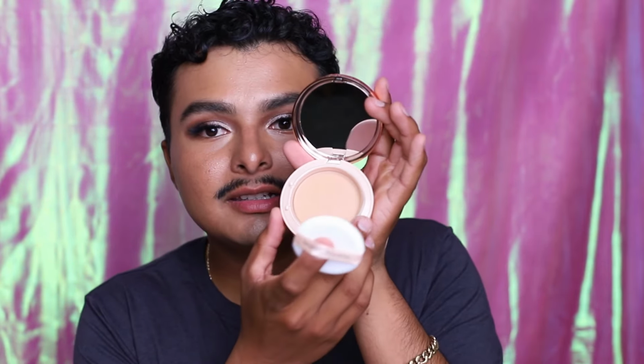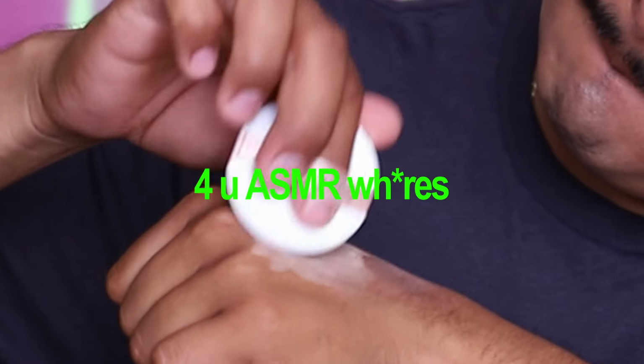Oh, I already got the puff dirty. But like, it's really cute. It has their logo on it. It's really soft. But this is the color. I mean, we should give it a go. So I loaded it up just to see how it lays down product. Oop. My hand is not the same color as my face, you guys.